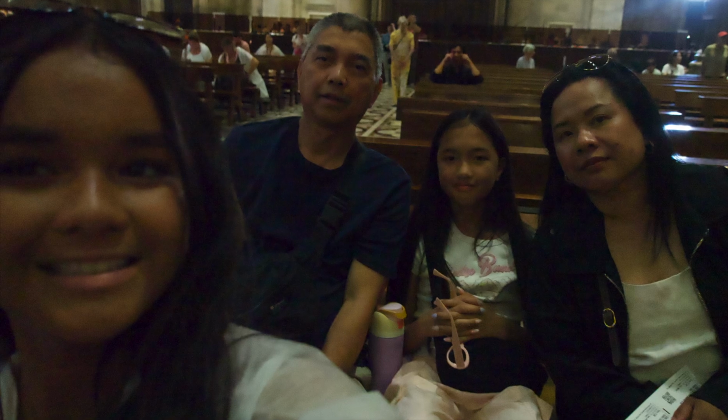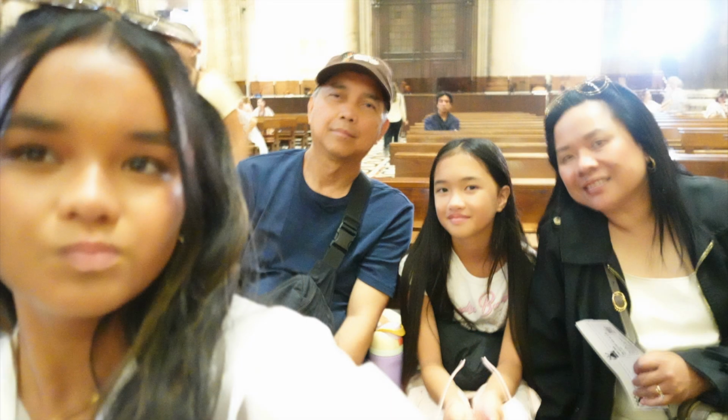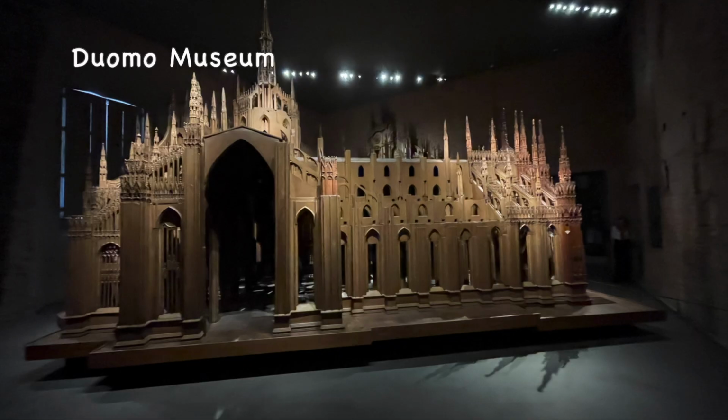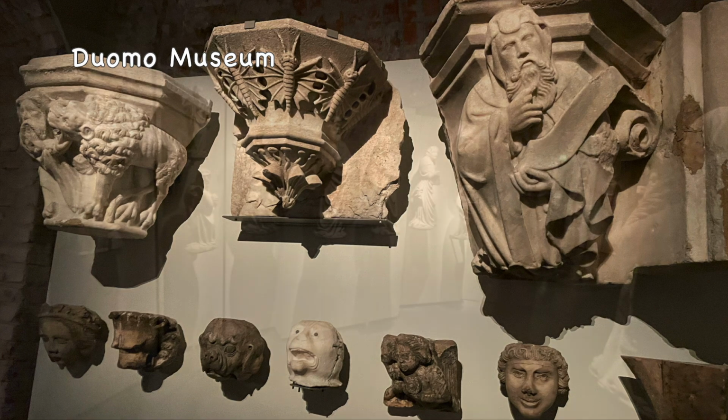We enjoyed walking around, taking in the details, and simply being in such a peaceful place. It was a special moment during our Milan trip that we will always remember. Since filming is not allowed, this is a slideshow of what's inside the Duomo Museum.